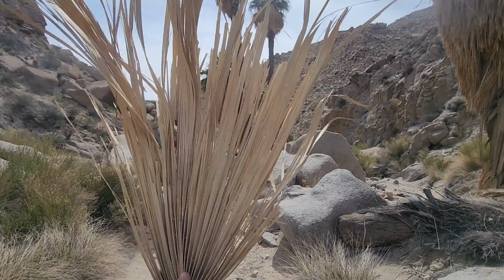Just finishing up the lower loop portion of the trail. As you can see, palms are dotted everywhere. It does continue a little further into this canyon where people have walked, but the official trail ends here. So we gotta go back up. We'll probably do a little bit of a snack and some water before we head back the way we came. Woo!